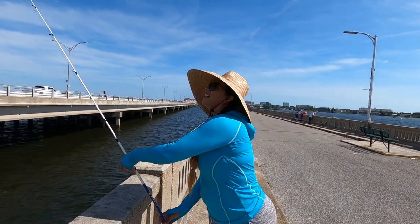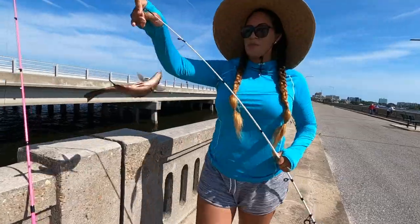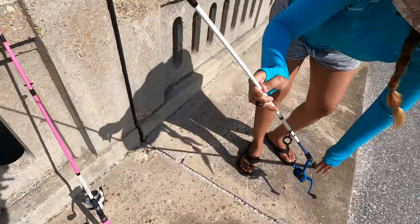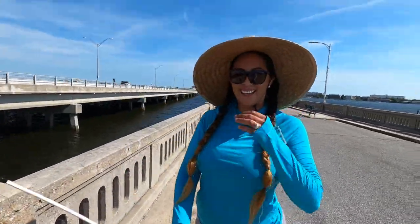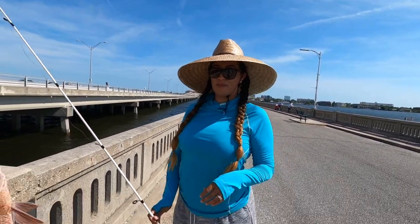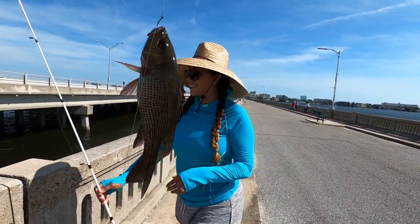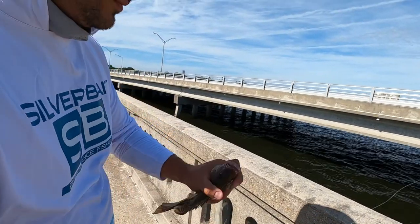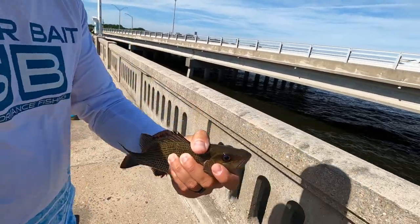Yay! Alright, next one. It's gonna be a big one. Yes. Big mama snapper. I won't reel it up so high next time. Okay. Do you wanna tell it? I just caught this big mama snapper. Well, yes. I'm sure it's 10, but we're gonna measure it anyways. See it snapping? You think they get their name from that? Yeah. Okay.